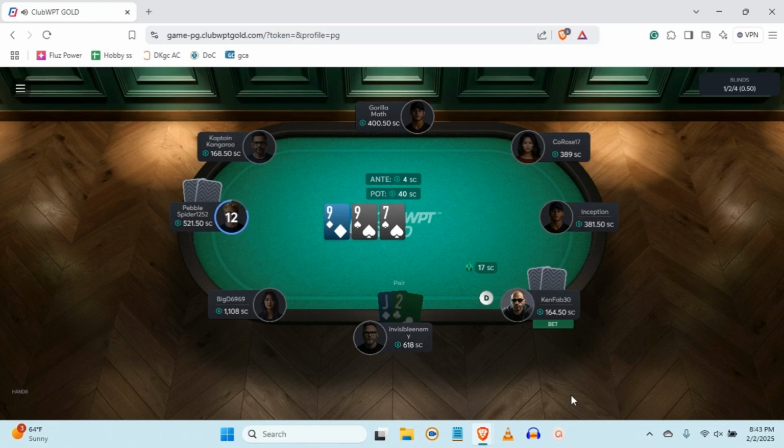Ken Fab raised, Pebble called. So we have 9-9-7 on the flop, two spades, one diamond.